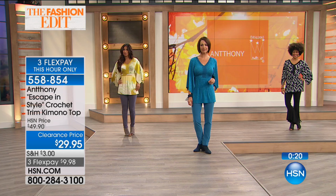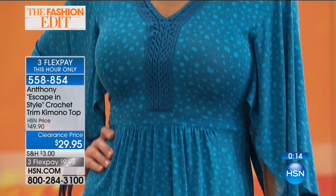These tops are really fun. They're user-friendly. They go from AM to PM, weekend to concert. You have a jazz fest. It's a great jazz piece to travel with. It's a great ship-ahoy type top if you're going on a cruise. Really user-friendly. Perfection all around.